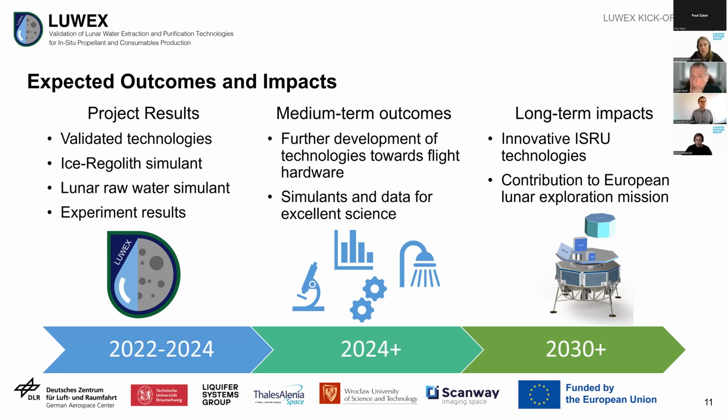The long-term impact that we envision, or that's our goal, is that we provide Europe with innovative ISRU technologies in this field, so in the field of lunar water utilization. And we also hope that by further developing our technologies, one day we can contribute to a European lunar exploration mission, for example, in terms of a technology demonstrator, or something similar, for example, for the European Large Logistics Lander missions, which start in 2030.